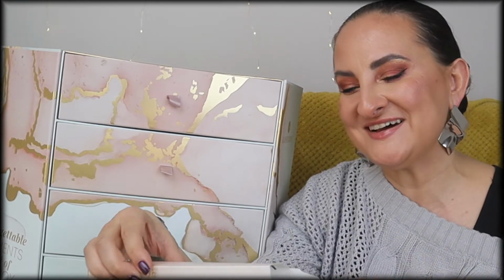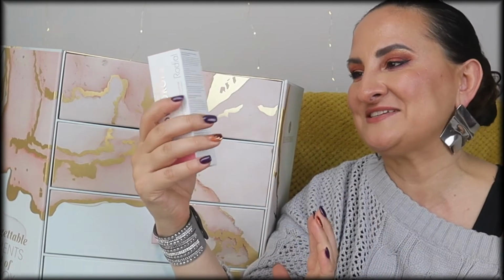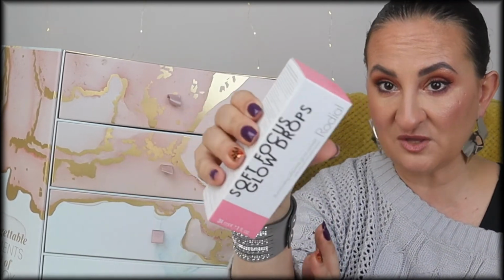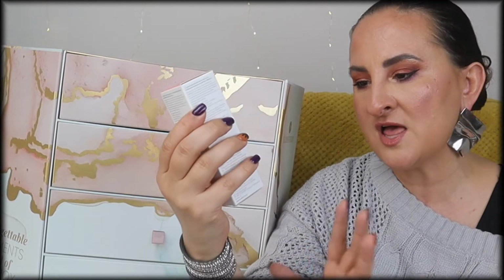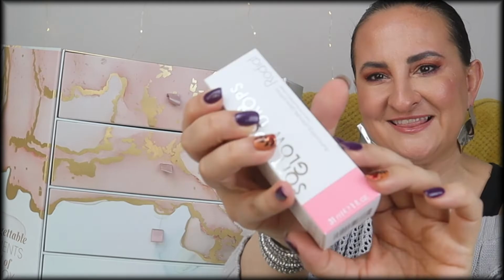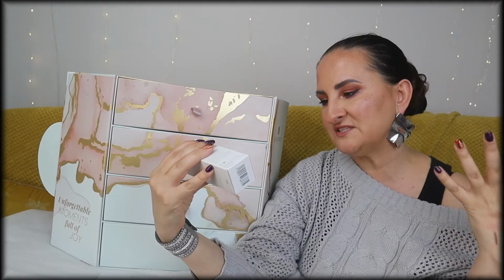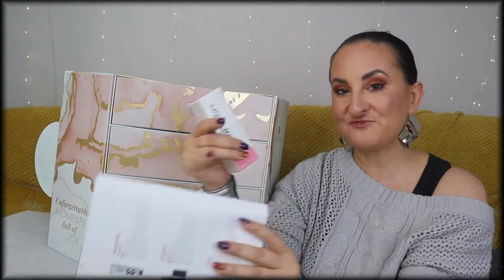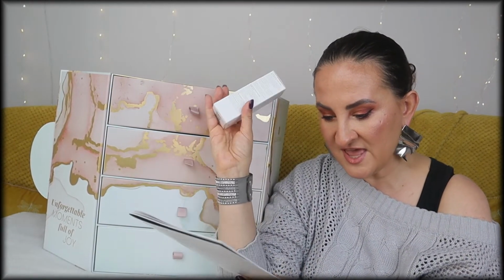Okay, now I remember. This was one of the reasons why I actually bought this advent calendar. This is a Rodial full size soft focus glow drops. I've never tried this particular product, but I do love Rodial. This is 31 mils, very odd size, like literally 31. Illuminating Ultimate Glow Primer. This is gorgeous. Like, I really, really love this product. This is full size. It's worth £50.